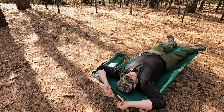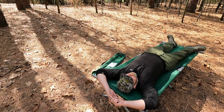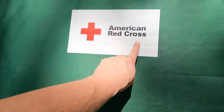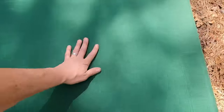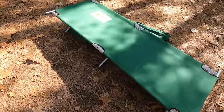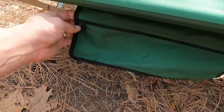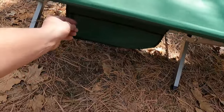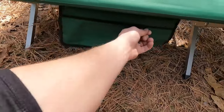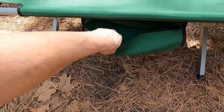Oh yeah, it's gonna be great. So here it is. American Red Cross. This is the FEMA emergency cot used in natural disasters and stuff like that. Now this one versus the US military one, we're gonna do a versus thing here with it, or maybe I'll do another video on that. These have a little bag here on the side, which is kind of neat. If you're doing a camp out like we are, you put your headlamp in there and stuff. That'd be pretty neat.